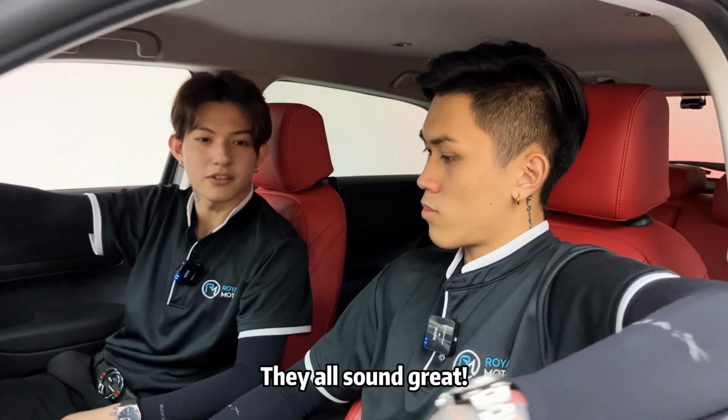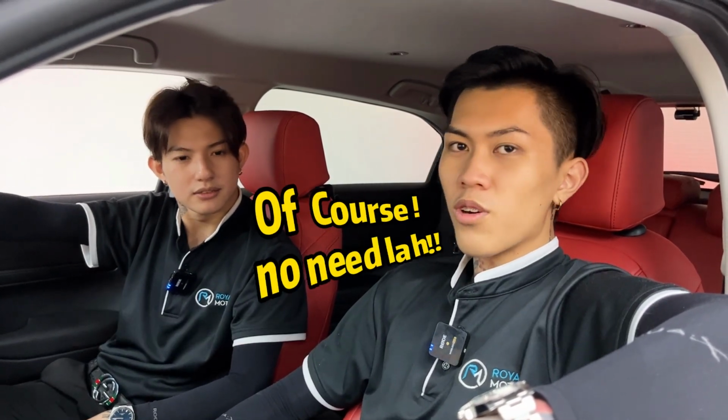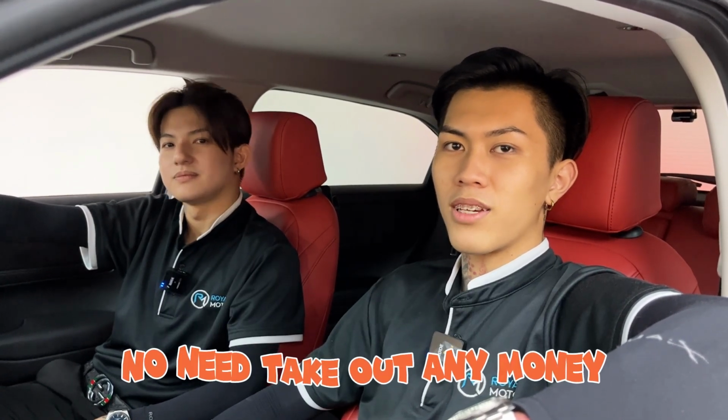Wow, they all sound great. But it feels like buying a car requires a lot of money. Of course, no need lah. We now got promotion, 0 down payment, 0 drive away. No need to take out any money.